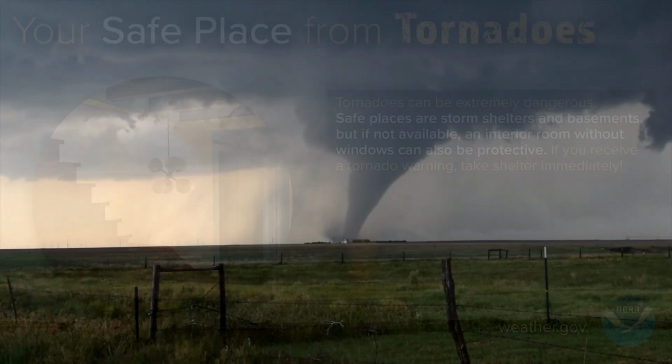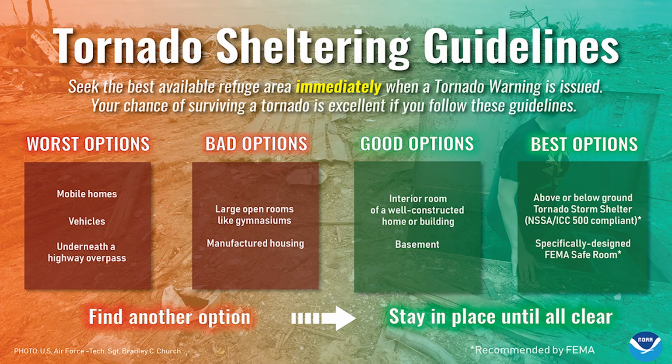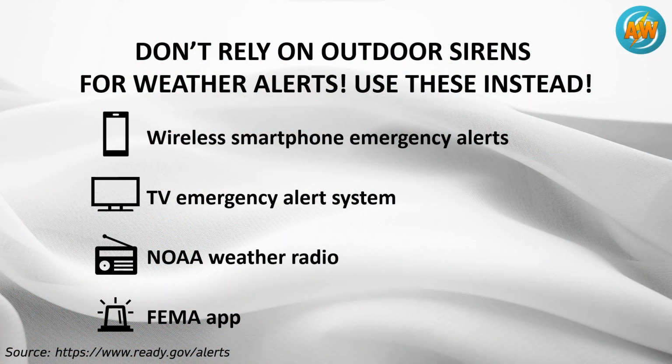Immediately go to your safe place. This is going to be the lowest level of a sturdy building in an interior room. Cars are no longer going to work. Mobile homes are no longer going to work. These safe places are no longer safe in the event of a tornado. They're death traps. You want to be in the lowest level of a sturdy building in an interior room, preferably in a bathroom or a closet. Be sure that you're paying attention to your emergency alert system, weather radio, and other ways you can get alerts.